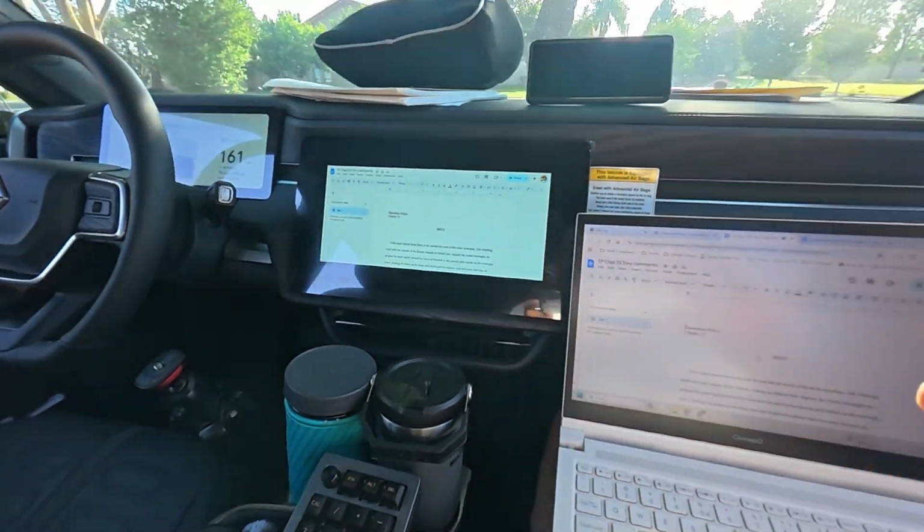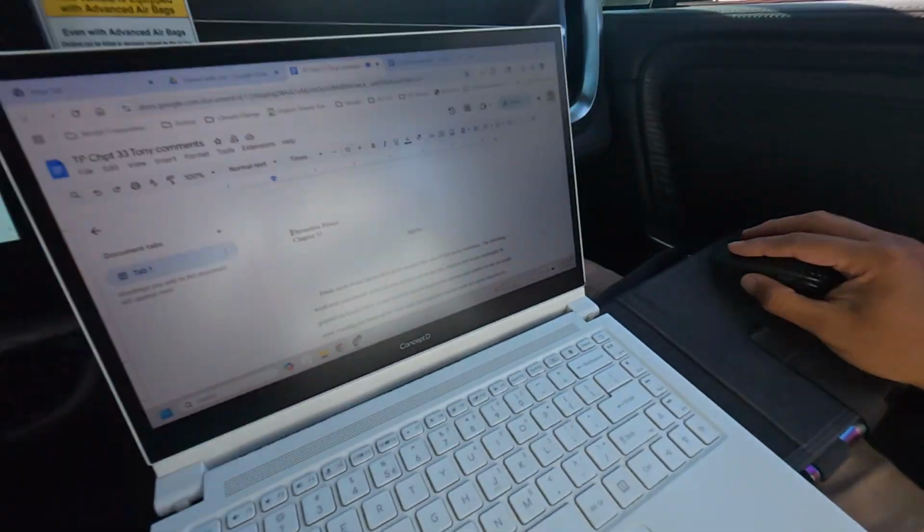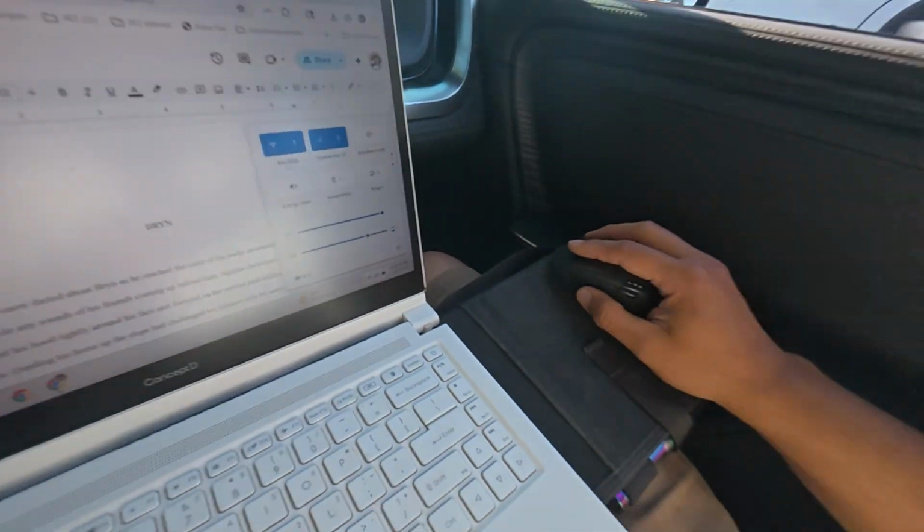So, you know, this isn't exactly what I was working on. This is some novel, beta reading novel stuff that another author I know shared with me, some extracurriculars, but it gives you an idea of what you can do in a mobile office type setup using Rivian Connect Plus. So, yeah, thus far, I think the Rivian Connect Plus is working pretty well.